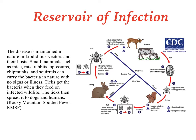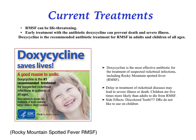So the reservoir of infection. This disease is maintained in nature by ixodid tick vectors and their hosts. Small animals such as mice, rats, rabbits, possums, chipmunks, and squirrels can carry the bacteria in nature with no signs of illness. So they're asymptomatic carriers. They have it, but you would never know. Ticks get the bacteria when they feed on the infected wildlife. The ticks then spread it to dogs and humans.